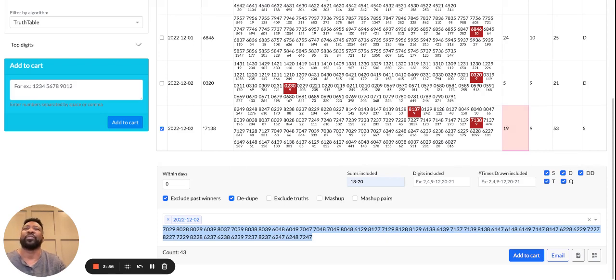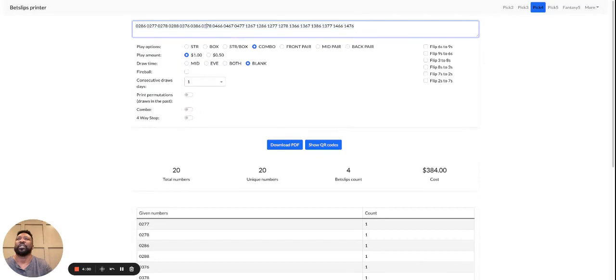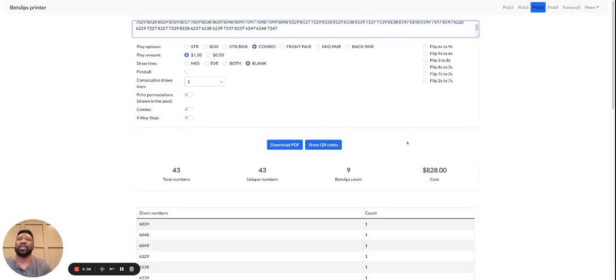And I'm going to go over to my Betslip printer for pick four. I'm going to share this tab. Going to delete that. It's already on pick four. So I can see it's going to cost me $828 to win $5,000. Or if I wanted to, I could put it on 50 cents. It's going to cost me $414 to win $5,000.